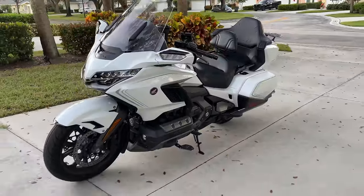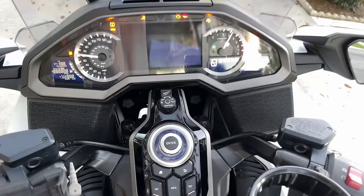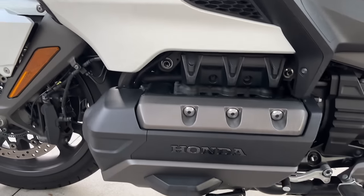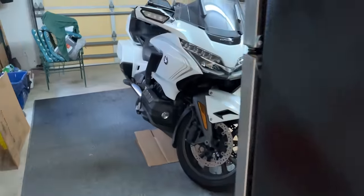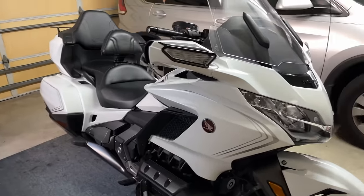I took it from where it was back here. It's been in the garage at night. Take it out and tour a little bit of Florida, the area where we're at, and have some great time on this flat six. So take a look. We left it in my dad's garage over here.